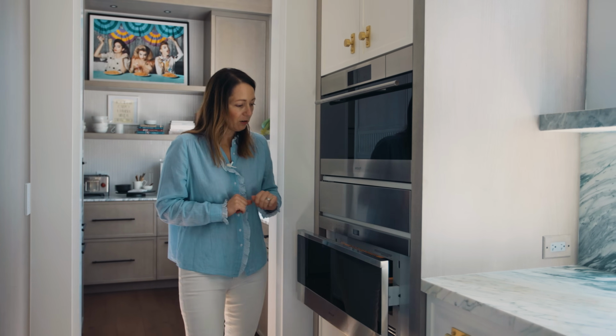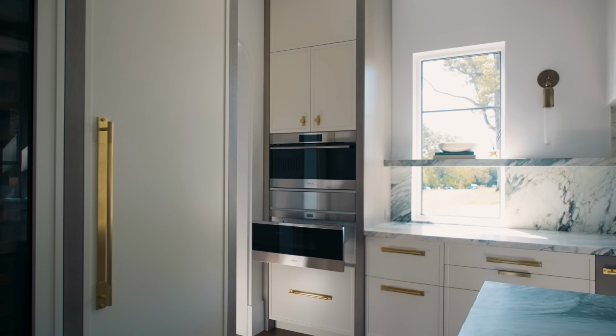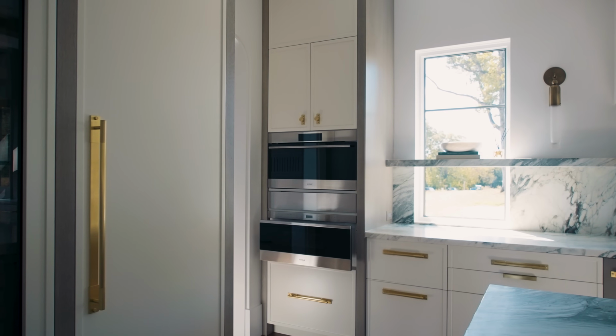And I really like this microwave. It's very streamlined. It stacks perfectly with the steam oven. Push a button, it pops open.